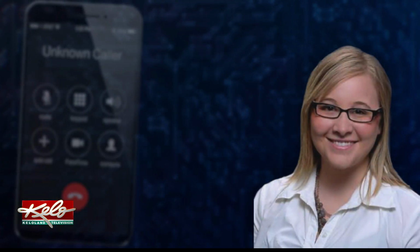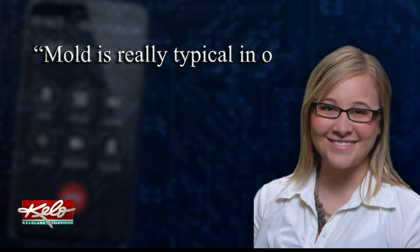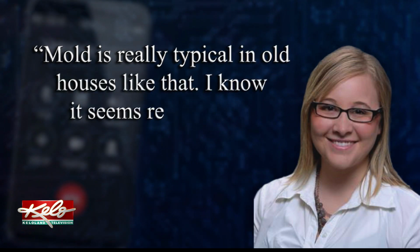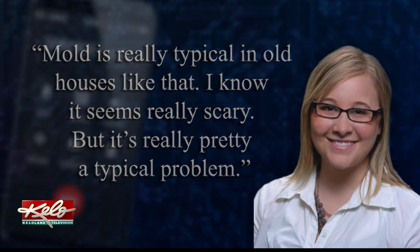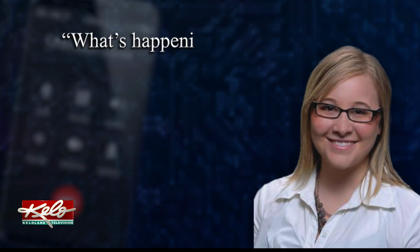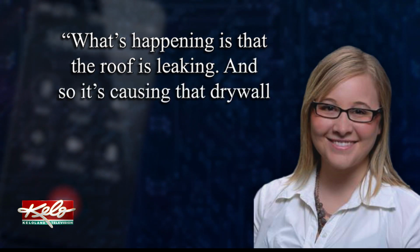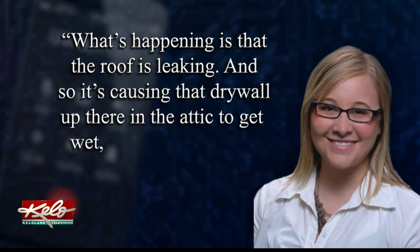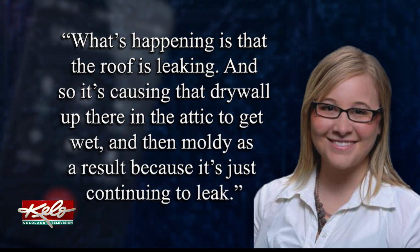The renters called up landlord Jessica Korthals. In a recording of that conversation, she told them, mold is really typical in old houses like that. I know it seems really scary, but it's a pretty typical problem. Korthals also explained what she believed was the cause. What's happening is the roof is leaking. And so it's causing that drywall up there in the attic to get wet and then moldy as a result because it's just continuing to leak.